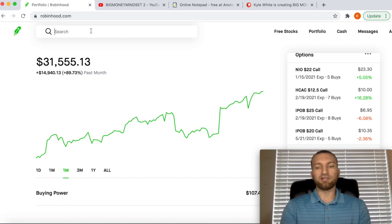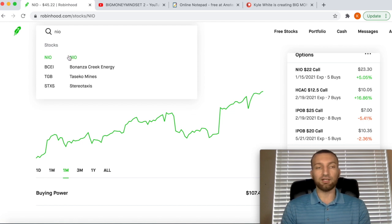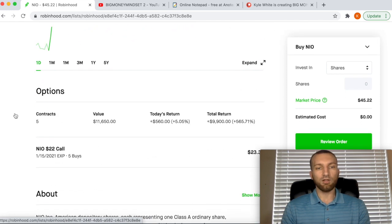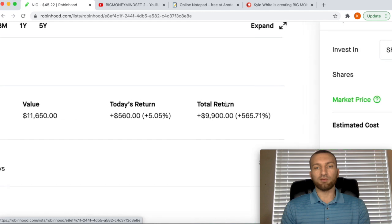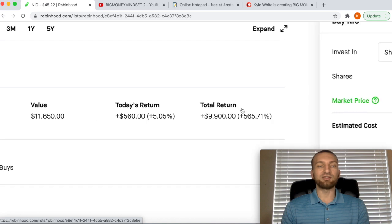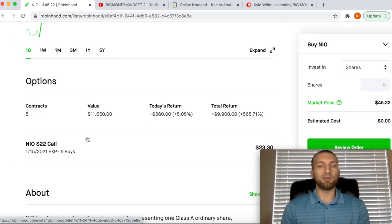So I'm going to take a look at the NEO option calls that I did recommend a few months ago on the Patreon, and this is a company that we have been killing it on because we're in so early. That's what it's all about, getting in at such an early time frame. These call options right now are significantly up even after the like $12 pullback from the $56 high. Right now we're up nearly 565%, and I've already sold some of them off for $5,000 profit. I had about 7 contracts in that $22 call range.